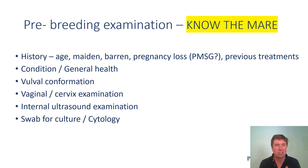So having got a decent history, then we look at the condition of the mare and the general health of the mare. Has she got any diseases that may affect her fertility rate? Has she got Cushing's, for instance? Has she had laminitis in the past and so on? Any disease that may affect her fertility. And then I go on to examine the actual mare and her reproductive tract.